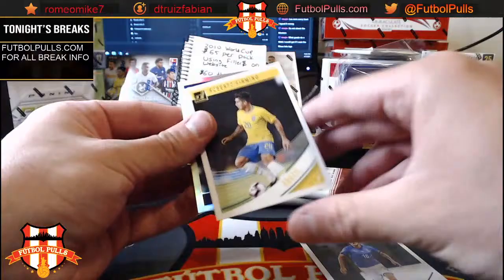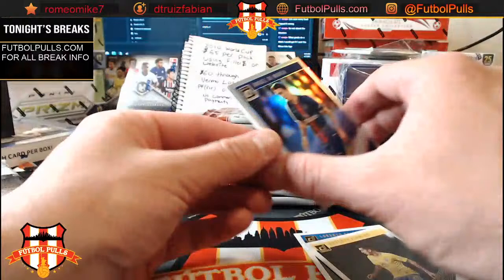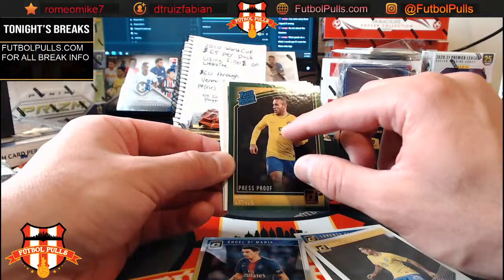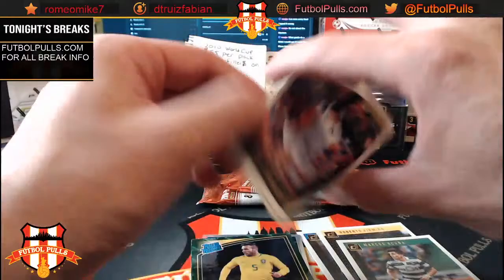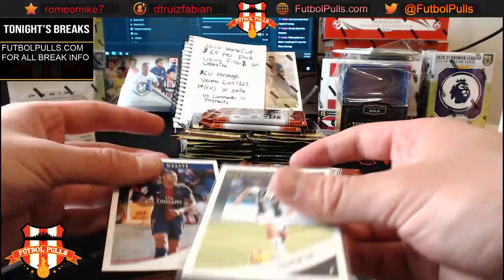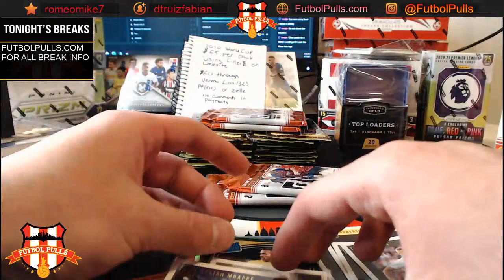Pellegrini. I just completely bottled that one. Firmino, a Di Maria silver prism, which looks pretty good. Maybe a little heavy on the left. A green press proof Arthur rated rookie. Wow, that actually looks really nice with the Brazil kit. Huevo Acuña, Rodrigo, Mbappe France, and Dybala. Wow. Who finally scored a goal after missing 19 games, I think it was. Mbappe PSG kit is very nice. The France kit is what people are going crazy for.